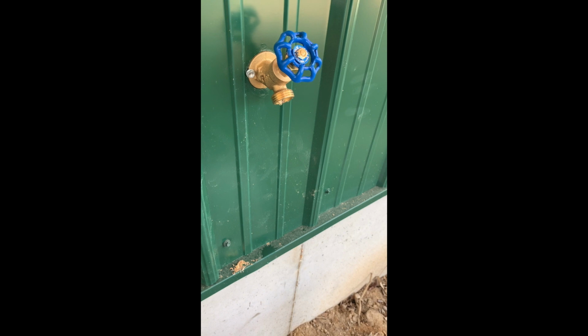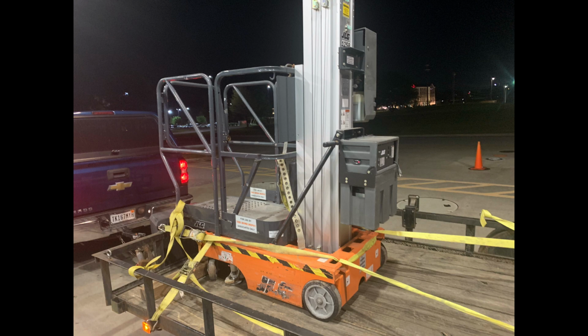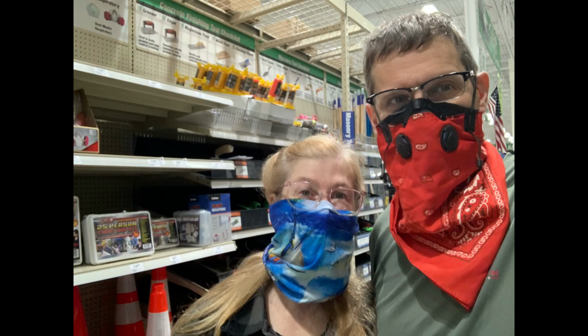So now we've got outside water, and that was a pretty good thing. And here's again our manifold system that we made. And here's our lift that we ended up buying. And we kind of turned this into an elevator for those double doors. Again, going on, so everybody's got to wear masks every place.